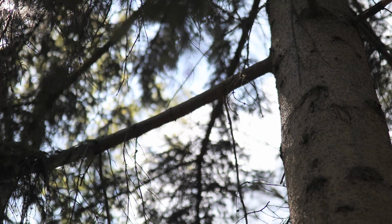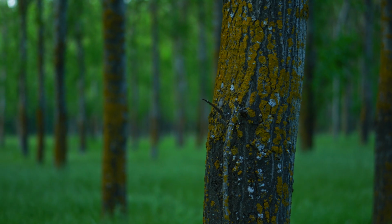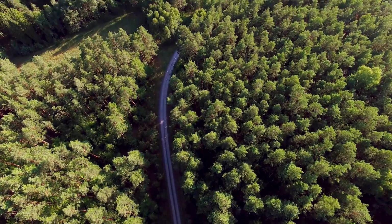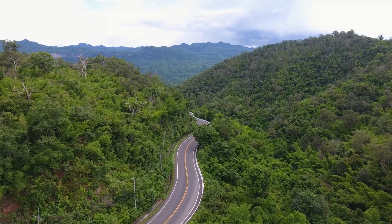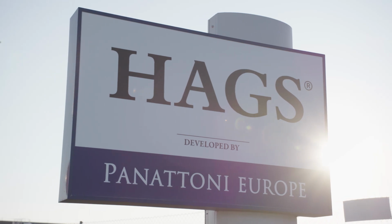HAGS is committed to providing the very best outdoor play, fitness and sports equipment to our customers. That's why, in 2016, we invested in a state-of-the-art production facility in Sosnowiec, Poland. The location of the new factory was carefully chosen for its excellent infrastructure.